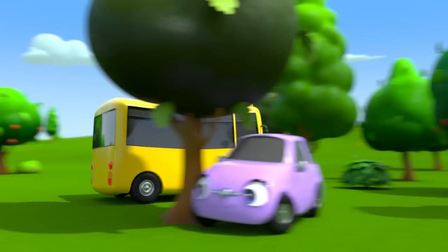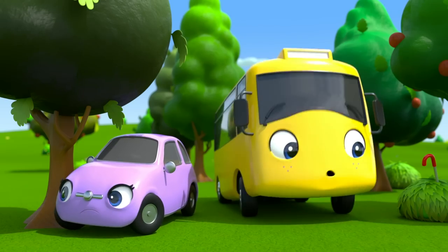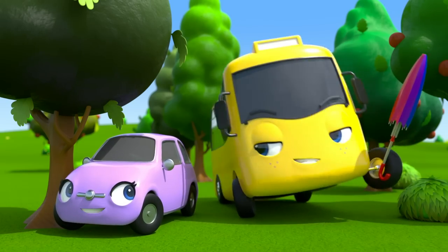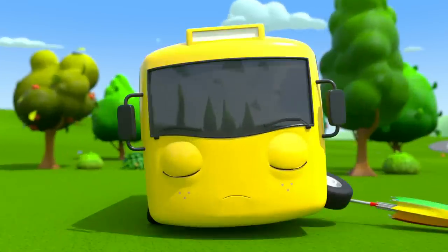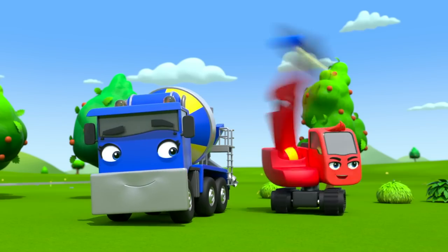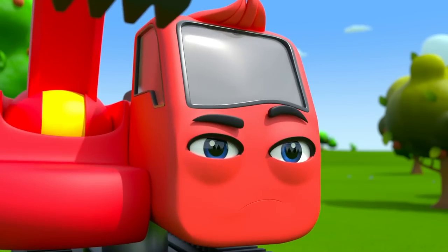Oh no! CJ and Digley have Buster and Scout cornered. What are they going to do? Aha! An umbrella! I think Buster's got a plan. CJ and Digley take aim. But Buster's keeping dry with the umbrella. Great idea, Buster.